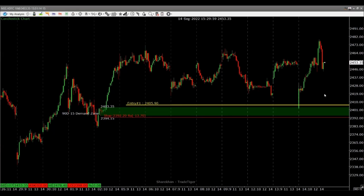Many times it has happened, I buy the low of the day or maybe close to the low of the day. And sometimes I sell at the high of the day or maybe close to the high of the day when I identify supply zones. So if you can see, it gave a very good move to the upside. And so it's not unusual to be able to do this.